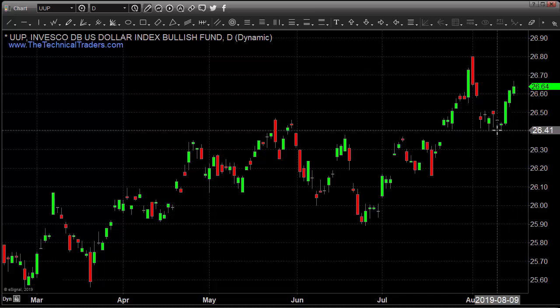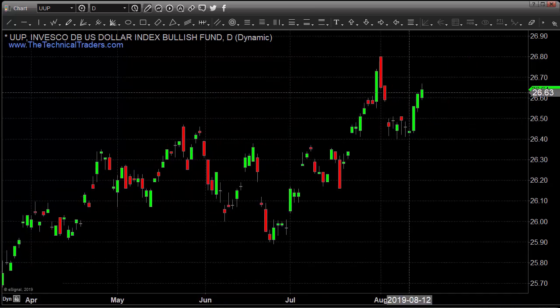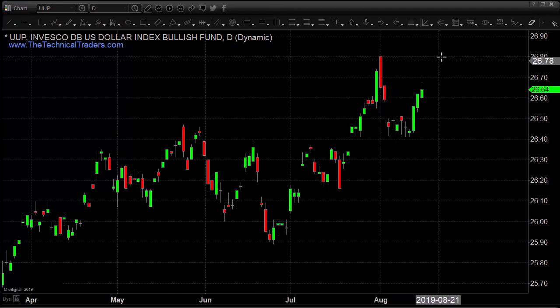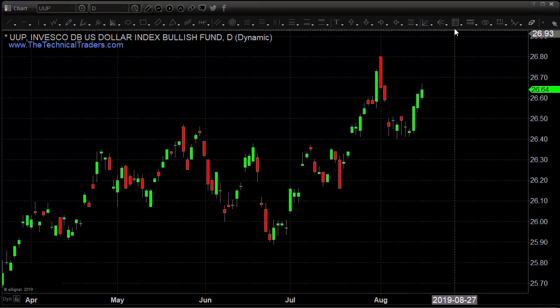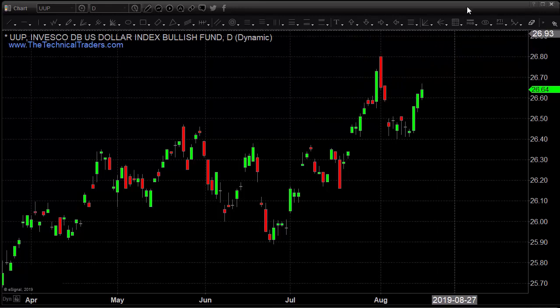Overall, the dollar's had a really nice move, and this chart doesn't really show it too well. It's the UUP ETF that mimics it, but I do feel as though we could see the dollar continue to push to some new highs up into this 99 area, which would be just above this peak, and potentially the 100 area.